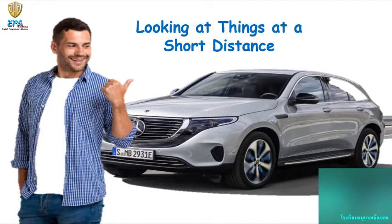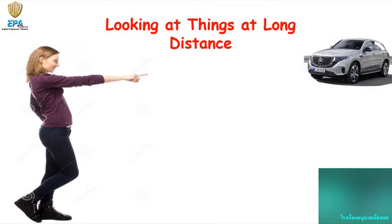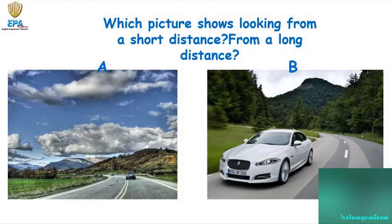Now, using our sense of sight, we can actually look at things at a short distance. This girl here is looking at her car at a long distance. Using our sense of sight, let's see which picture shows looking from a short distance and which picture shows looking from a long distance. Let's start with picture A. What does picture A show? Is it looking from a short distance or from a long distance? Let's find out.